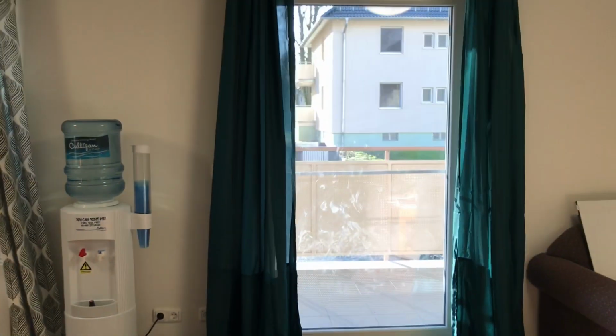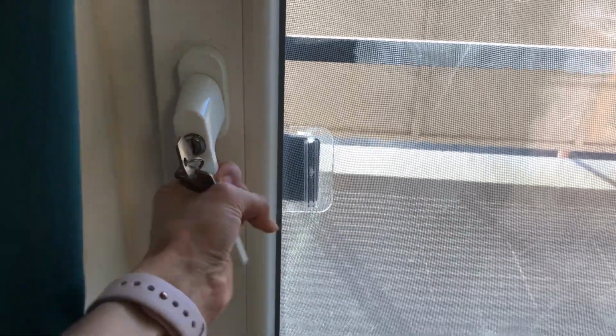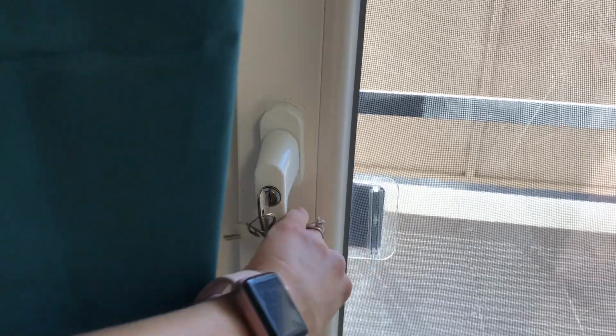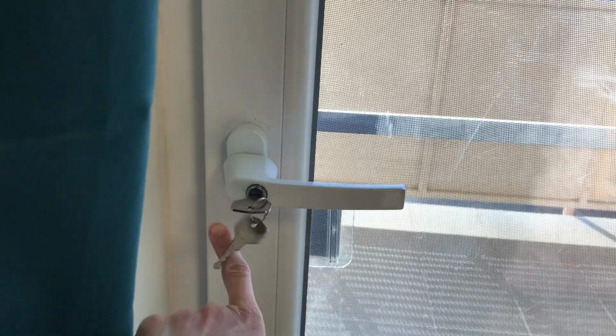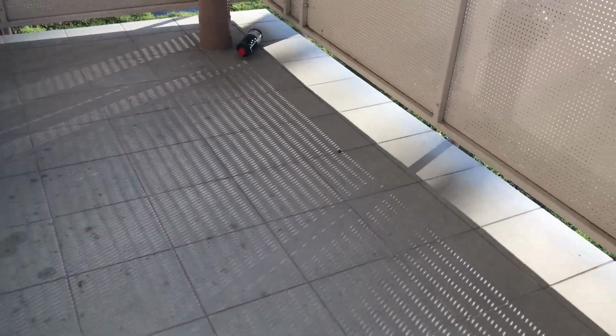Then over here, we have a large door/window. So you can go out. There is a porch, and let me show you. So the doors and windows in Germany are interesting. If you want to open it, it goes horizontal. Okay. And then there is a screen. And then we have an amazing porch.